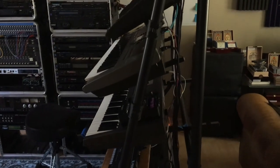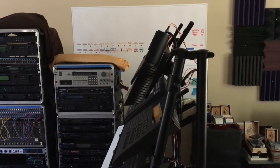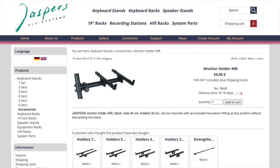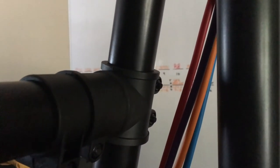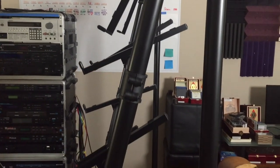Overall, I'm extremely satisfied with the stability and versatility of this Jaspers stand. Going forward, I could add a laptop holder or a mini arm for a microphone, and add-ons for monitor speakers or flat screens and tablets could be connected to the stand in the future. It really is a system, which is exactly what I wanted, an expandable, customizable system to keep my gear where I need it, securely. As always, this is my opinion on a product I purchased and I use.